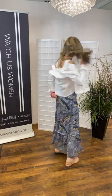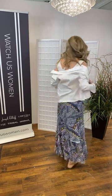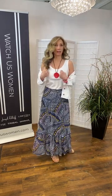And then I do have the new tribal tank. We have this in several colors. So this one is the white, it's reversible. You have the scoop in the front, and in the back is the V-neck. So you have the option to turn it around.